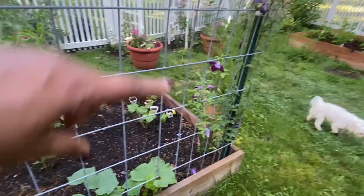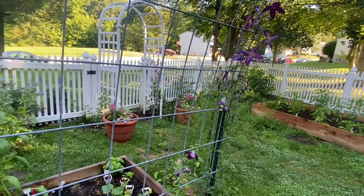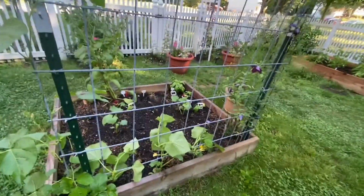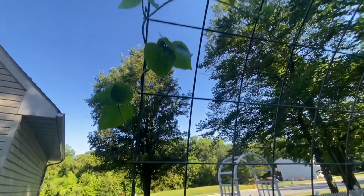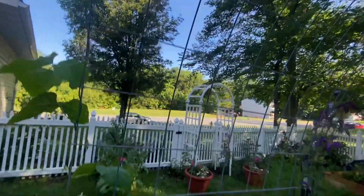So here we have some Clematis. This, again, is either the Happy Jack or the Jolly Good. I think this is the Happy Jack, and that's the Jolly Good. All right. So we've got lots and lots of little pretty buds here. And it's climbing up nicely. And it was planted not that long ago.